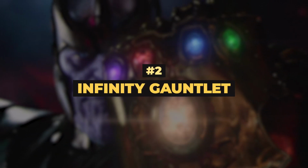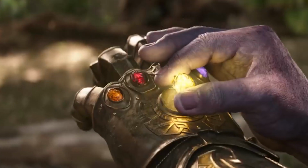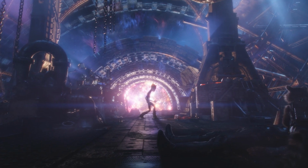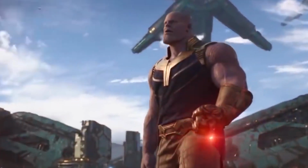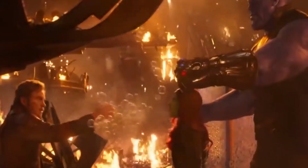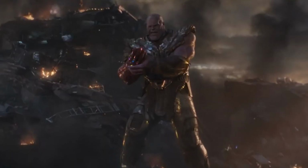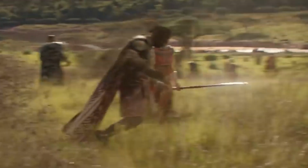Number 2. Infinity Gauntlet. After seeing that none of his minions were powerful enough to collect the Infinity Stones for him, Thanos set out on a quest to do it himself. That's why the first place he went to was the dwarven planet known as Nidavellir. There, he ordered a gauntlet made from Uru that would be powerful enough to hold all 6 of the Infinity Stones, and they built it. Little did they know, Thanos would kill every single one of them except for Eitri. Finally armed with a weapon powerful enough to harness the power of the stones, he was able to finish the quest he had started and wipe out half of all life in the universe.